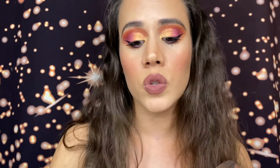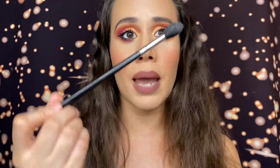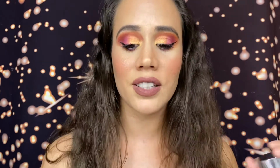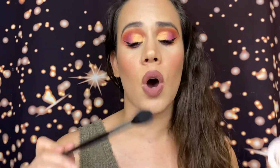What I love to use with this is my favorite highlighting brush ever. It's the Morphe M501 brush. This brush applies your highlight very liberally and not so densely, because you've got to be careful when you apply highlight. Sometimes you'll go in with a brush that's too dense, too stiff, and it'll show as a stripe. I use this brush all the time for all my highlights. Could be considered a favorite.